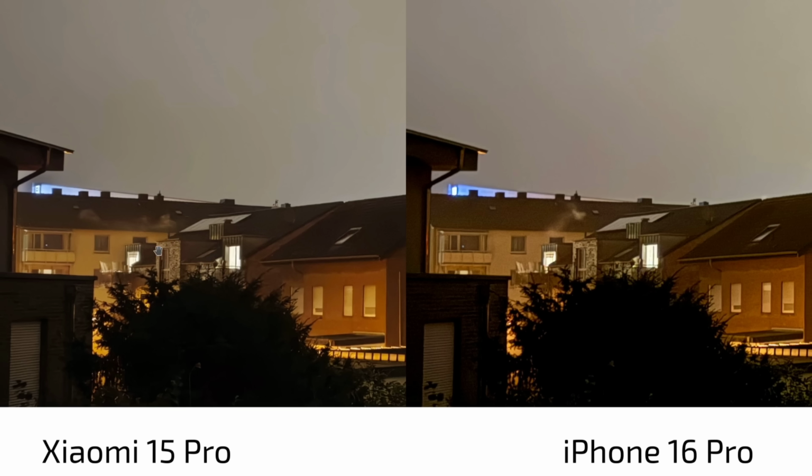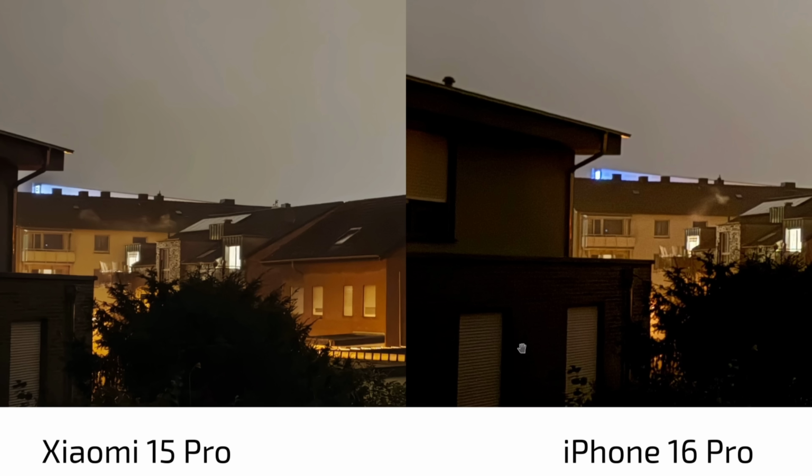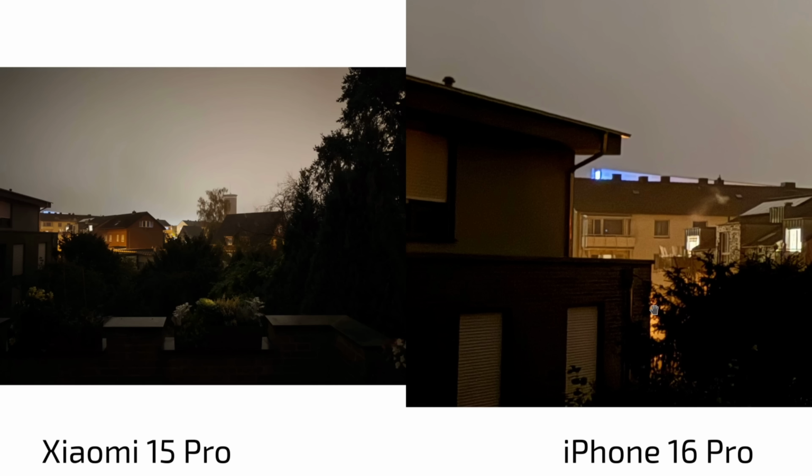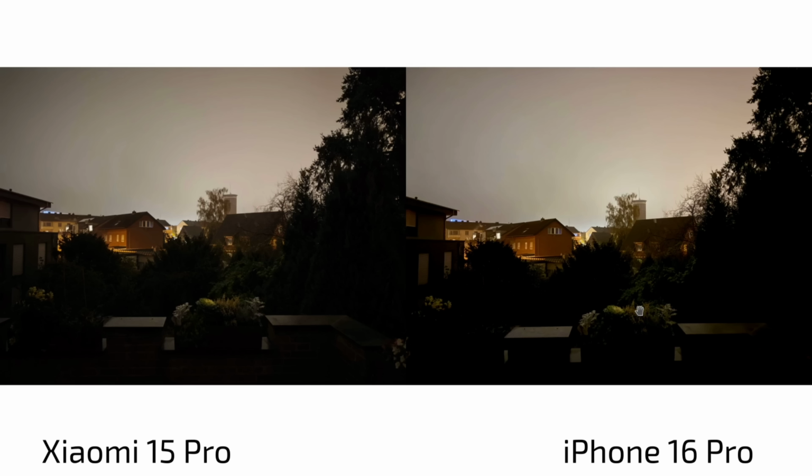Look at this one here, look at the tiles there, and it is just less clear there on the iPhone 16 Pro, and the same goes here. Look at how much noise there is, and the Xiaomi 15 Pro is handling this way nicer.